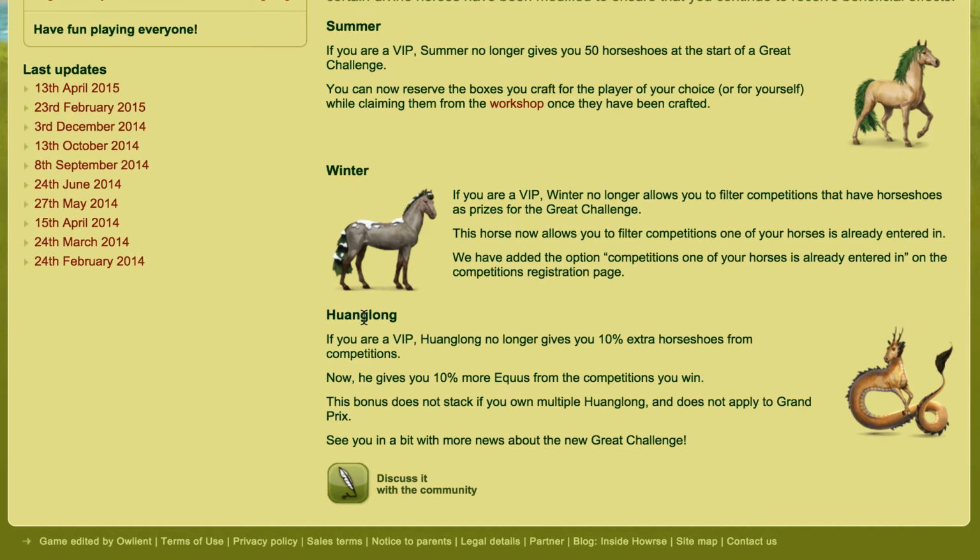So then we've got the Huanglong. I don't even know how to say that, I'm just guessing. If you're a VIP, this no longer gives you 10% extra horseshoes from competitions. Now he gives you 10% more equus from the competitions you win. This bonus does not stack if you win multiple ones and does not apply to the Grand Prix. Okay, so everything is kind of straightforward.